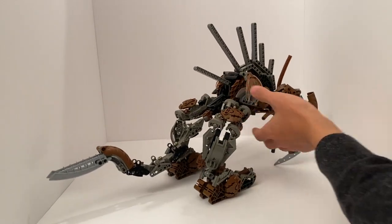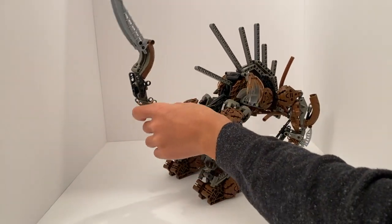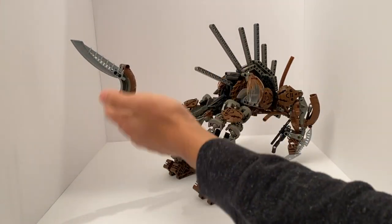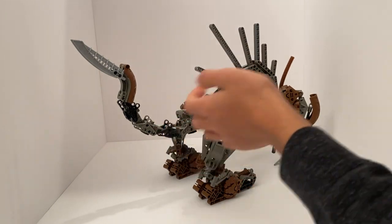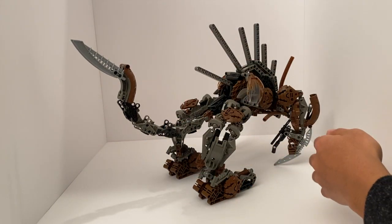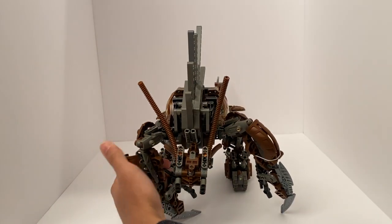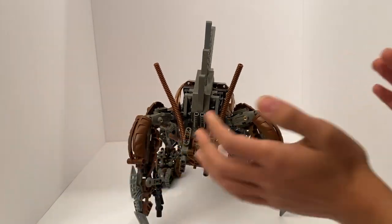As you can see, this tail can support its own weight, so that's really great to see. You can leave it in this position and it looks just great like that. It doesn't have to rest on the ground like a lot of other tails, so immediately this is looking like a pretty good model. But let's start off with just the posability, and this is where things get a little bit interesting.